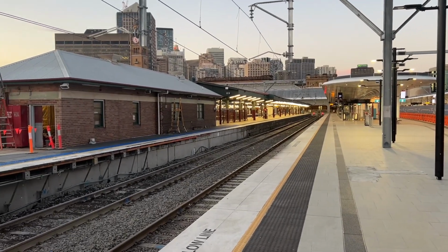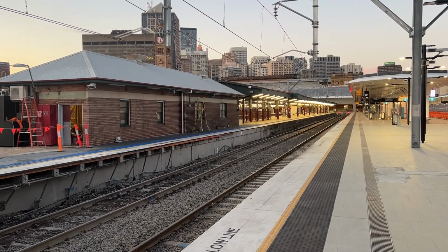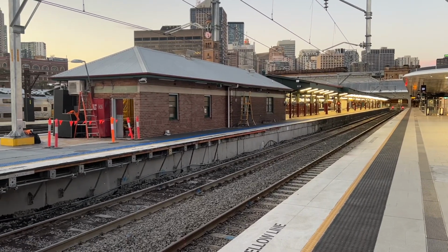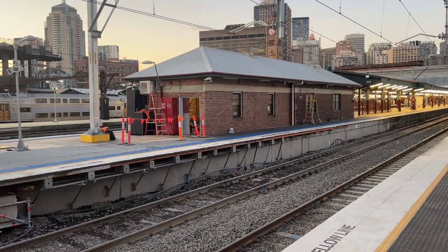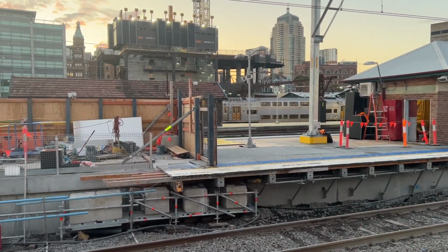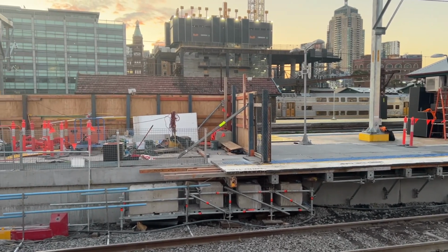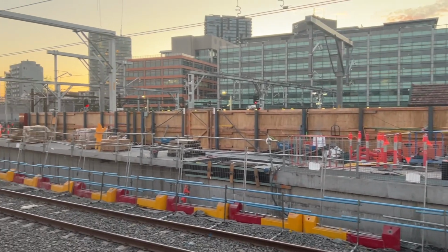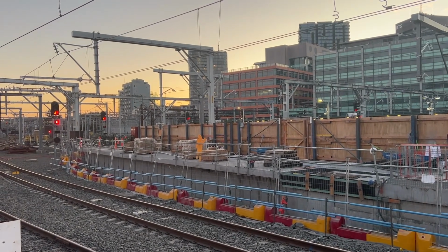So you can see further down there that the original platform was demolished, and that currently there is a temporary platform by the looks of it. There is concrete support underneath it, but otherwise the section to the left of where I'm focusing on now is basically the extension of these two platforms, and yeah, that will allow 10-car D-sets to use these platforms in the future once they enter service.